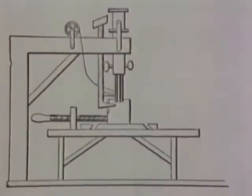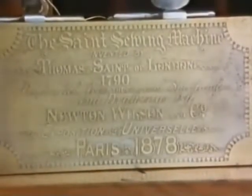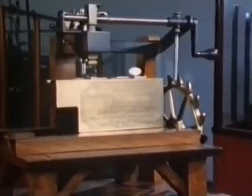The first patent was granted to Thomas Saint, an English cabinet maker, in 1790. When a model was made from his drawings 100 years later, it had to be extensively modified before it would work. So it's doubtful whether Saint ever actually built one.